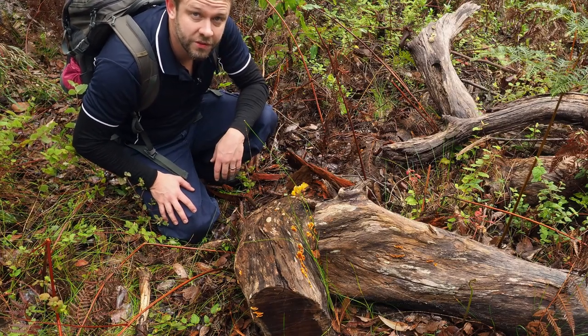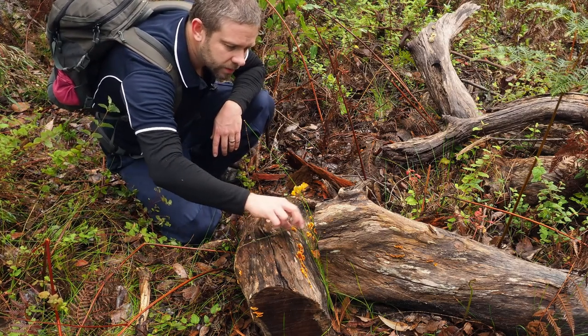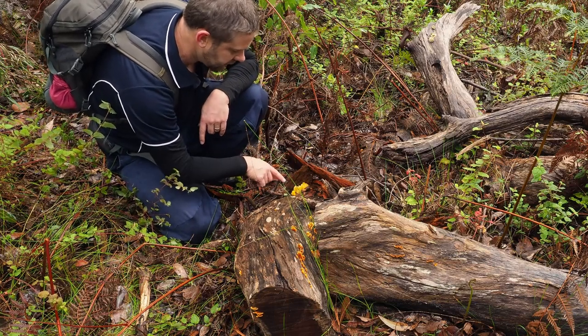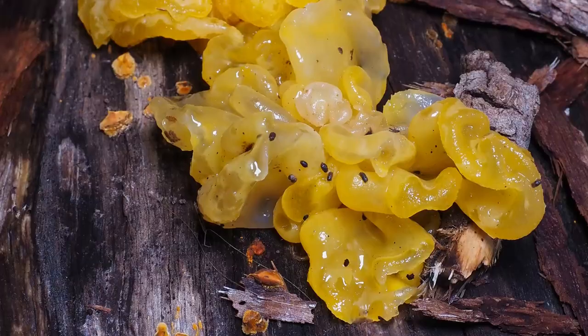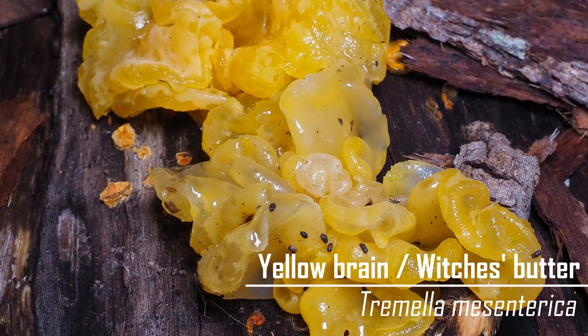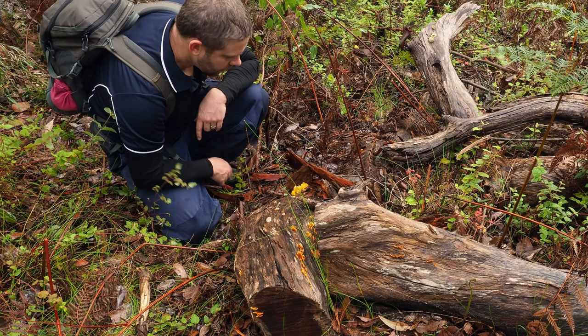Right, this is good. We've got another double. We've got this little orange guy along the top, and we've got this bright yellow one down the bottom. I'll get in a bit closer so you can see. But I know what this one is, because it's a very, very distinctive, jelly, lumpy yellow fungus. This is what's called yellow brain fungus, for obvious reasons.